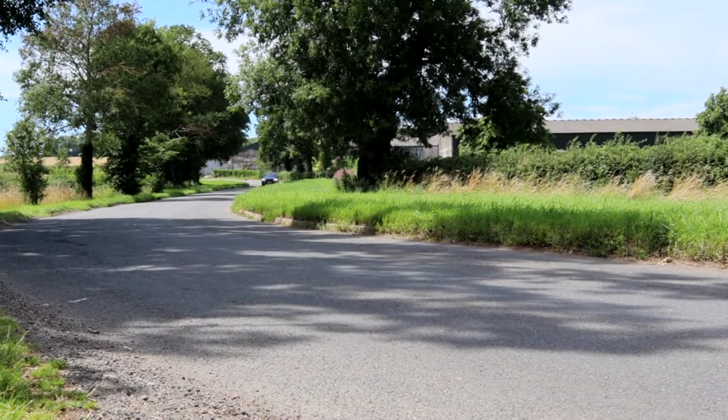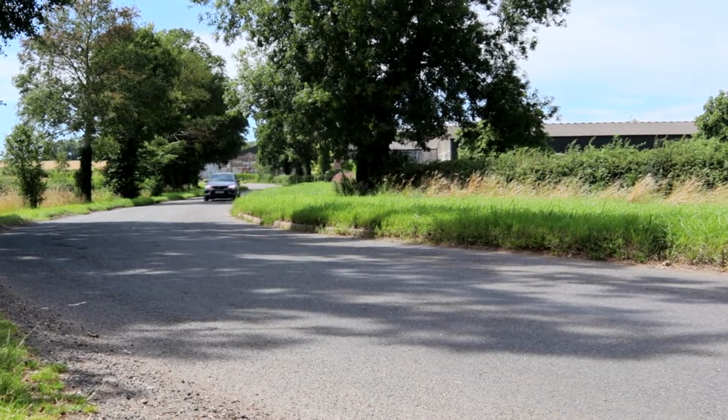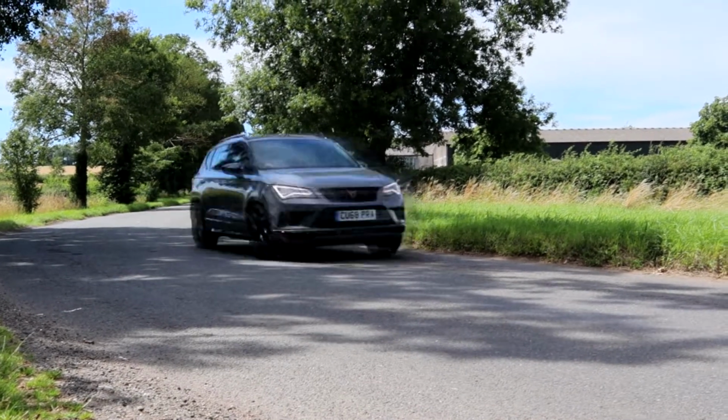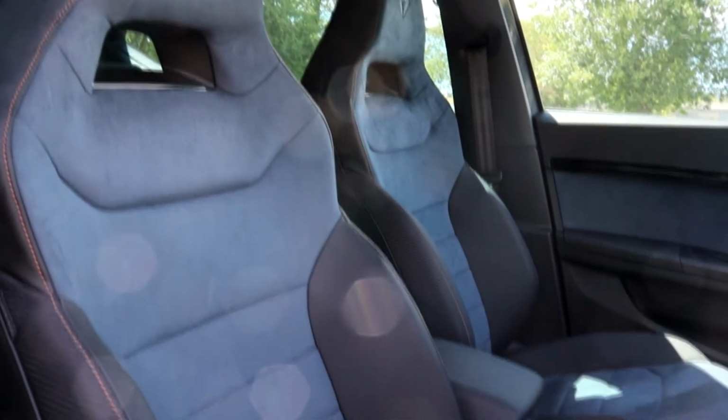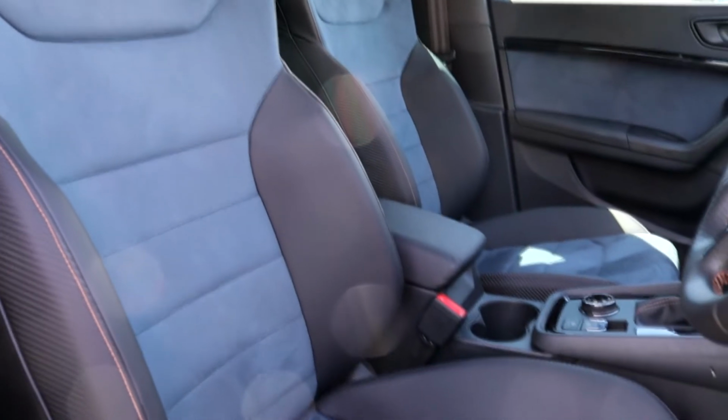I've used it on the road, Cupra mode, the whole time, and it's pretty much the best mode to be in. Dampers are a little bit stiff in this mode, but it does ride the bumps really well, and that's partly because of the actual ride height itself, and also because of these limited edition buckets in place. They're stunning, finished in blue Alcantara, and they're super comfy as well. It's probably the comfiest bucket seat I've actually sat in.